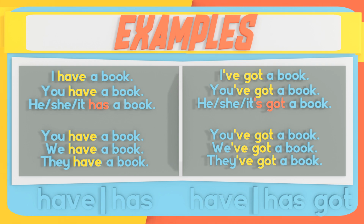But if we use a contraction, it's not a possessive. Please pay attention to he, she, or it's got a book. Right? This is just the short form of has. It is not a possessive. It is not short for is, right? It's short for has in this case.